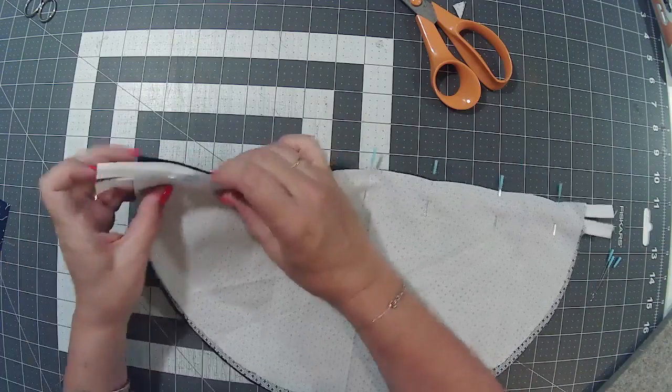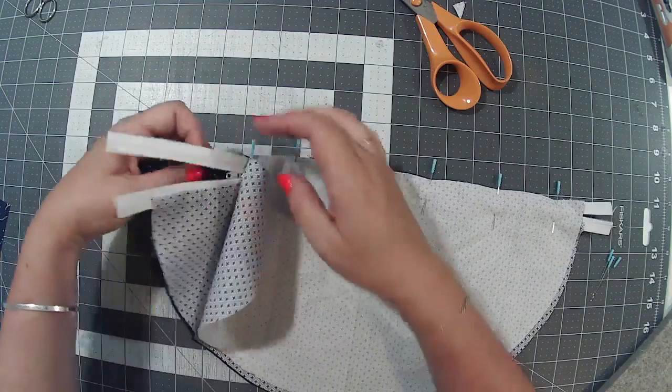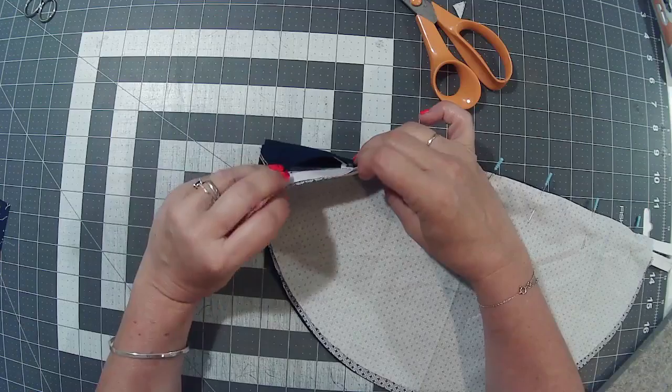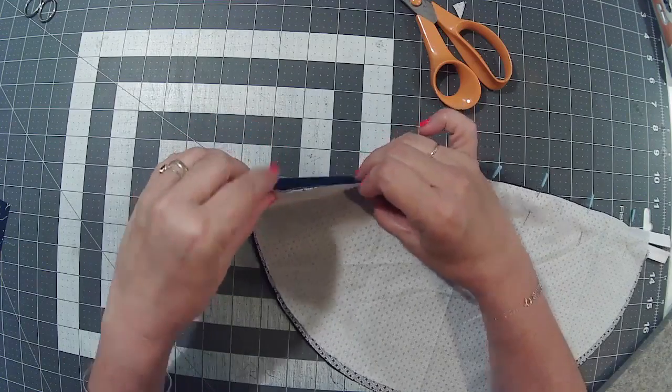There we go. And then, right, that zip's a bit too close to the end, so I'm just going to move that in a weeny bit. There we go. And then line all that back up again. Come on. There and there.